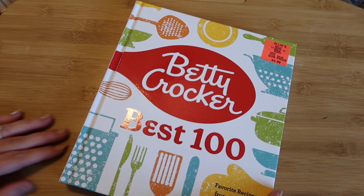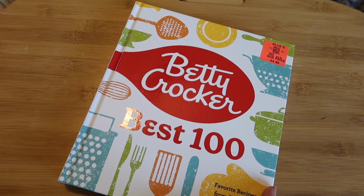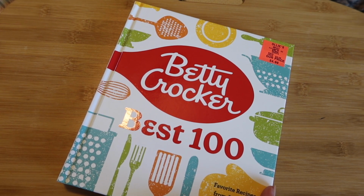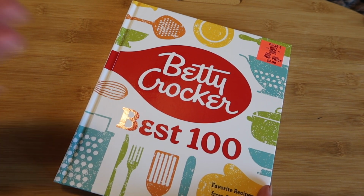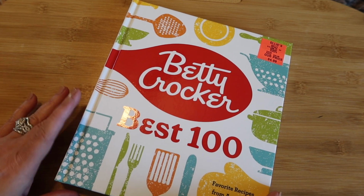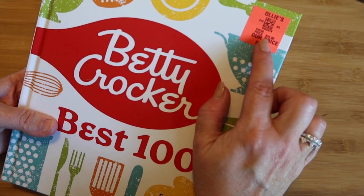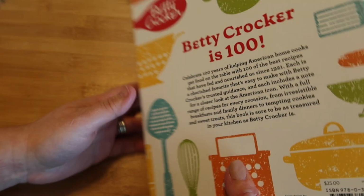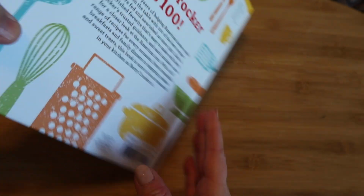Betty Crocker. Okay, I love me a Betty Crocker cookbook. You can't go wrong. Every new cook should have a Betty Crocker cookbook. This one in particular is the best 100. And what I loved about this is that it has the history of Betty Crocker in this. So let's see. Their price is $25. I paid $4.99 for this. The price in the back is $25.